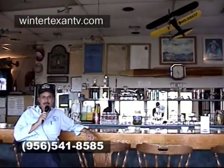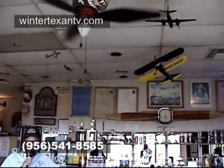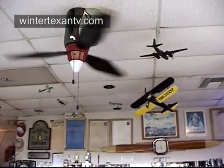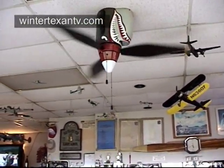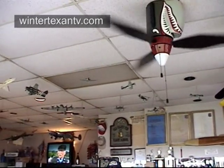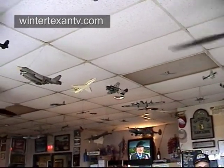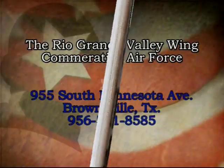After an exciting day in our museum, what better way to end the day than to come into our lounge and have a cool beverage? We're very proud of our little lounge here. We have a kind of an interesting atmosphere, a lot of models and pictures and stuff on the wall. Plus, we have a beautiful view of the flight line. See airplanes land and take off. It's a nice, cozy, quiet little place to be.